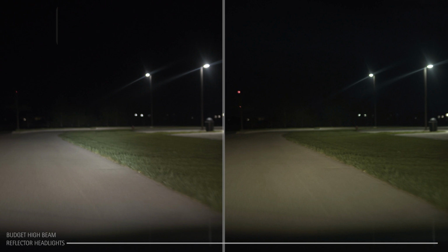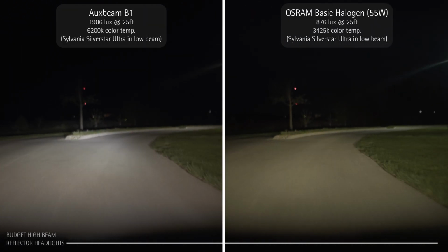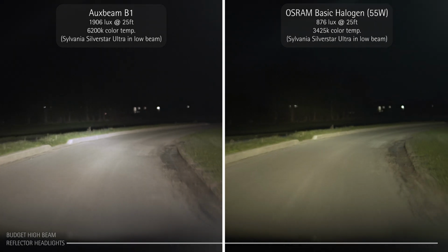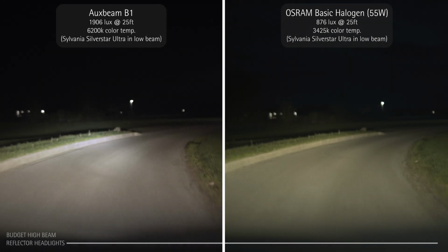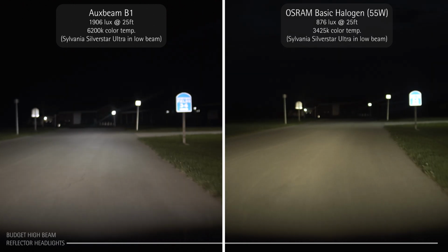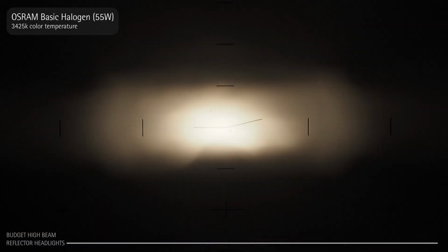They're of course suitable for low beam as well, and actually come close to the Cougar Motor flagship, but fell short due to the lumens, which are less critical for the high beam but more important for the low beam. The color temperature was around 6200 Kelvin, which is a nice pure white with a blue tone. You'll receive a 2-year warranty on these as well, going directly through Auxbeam.